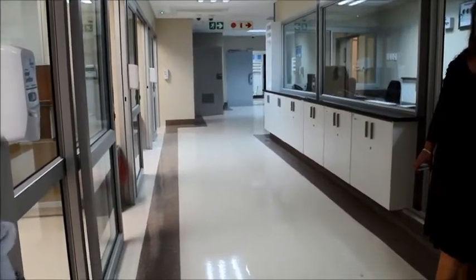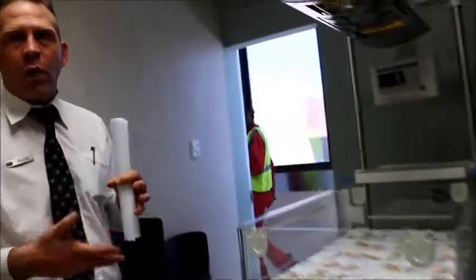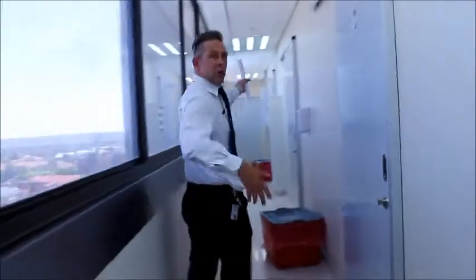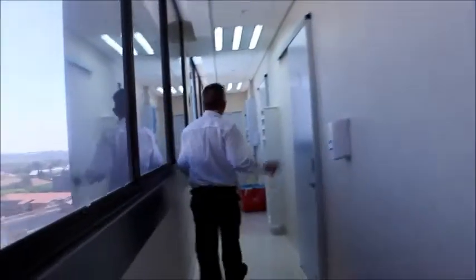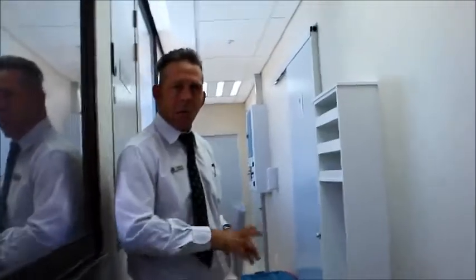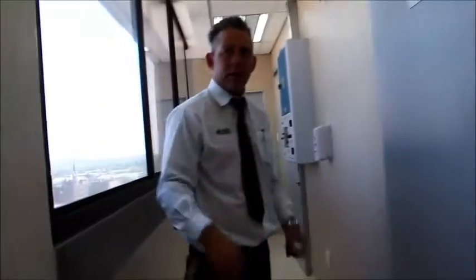Infected linen or anything like that, they don't walk through the front. Basically all of that happens through the back. So they all come through here. And you'll walk down to your sluice area where you'll dispose of it, or if it's linen, it will be bagged and marked as infection, and it will be taken to the laundromat. They've got their holders with their aprons and their gloves and their masks, if they need them, if it's an infected patient.